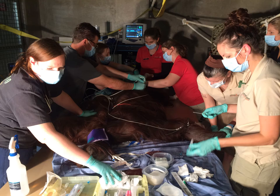And they're preparing just obviously a procedure, but again, they have to bring everything out in the field with them. Granted, you could see they're all wearing masks here. This is before COVID, but the reason why they're wearing masks here is because this is an orangutan. So any primate can obviously carry a lot of diseases that we can catch.